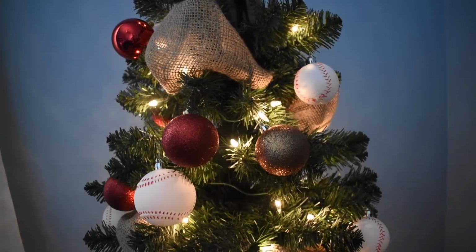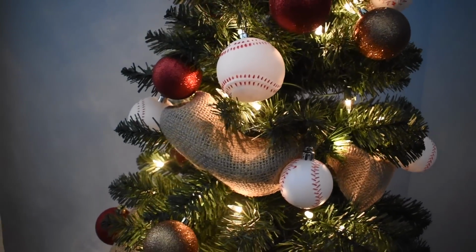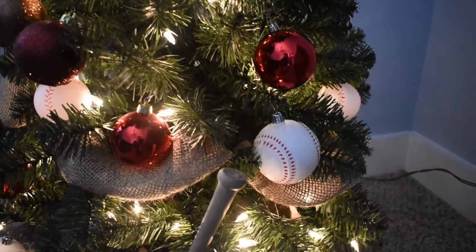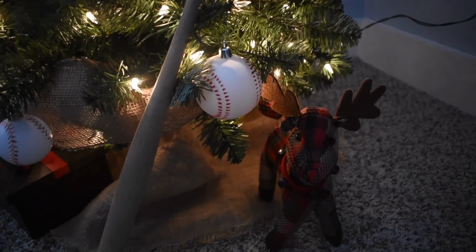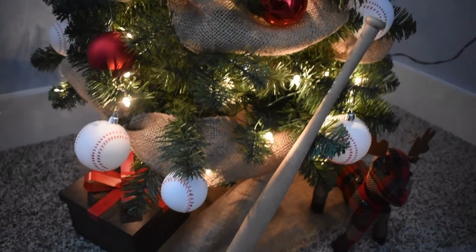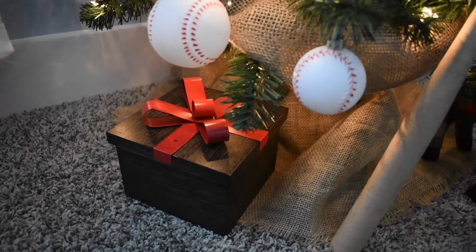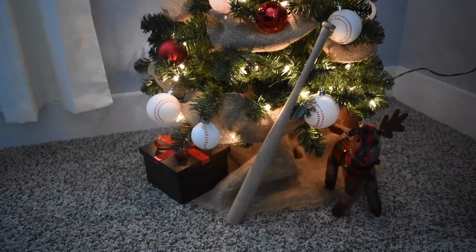He did everything himself, even putting that baseball glove as the topper, and I just put this burlap ribbon on it, and he did everything else. It just has an assortment of red ornaments and a little bit of some rusty gold color and some baseball ornaments from Hobby Lobby. And then he just set that bat down there that he's had with a burlap tree skirt and this wooden gift box from Target, and then just a reindeer that we've had for a while that he wanted to put down there.